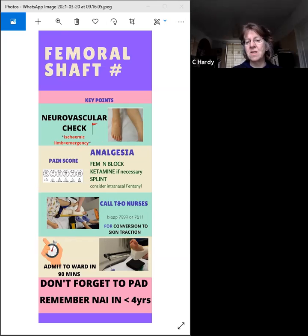And remember that in under 4-year-olds, the commonest cause of this injury is non-accidental injury, and that will be up to 30% of those. If that's the case, a safeguarding referral will be required. If you have any further questions, please ask Elena or myself.